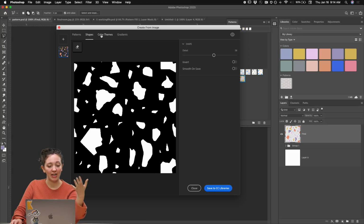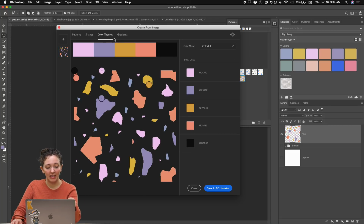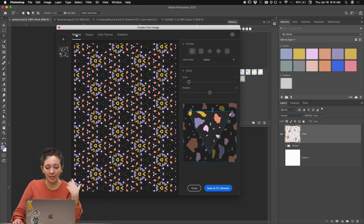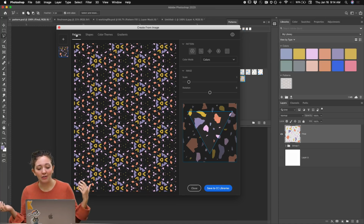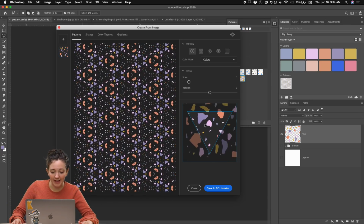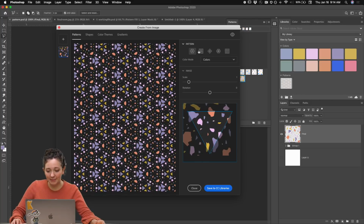You can make vector shapes out of anything, grab a color theme, and even make gradients, which is awesome. So it's an app because you can download it on your phone and you can use your phone's camera to look at the world and grab color schemes from, I don't know, a restaurant that you like. It's very awesome. So we can make our own kaleidoscope pattern out of our tile that we just made.